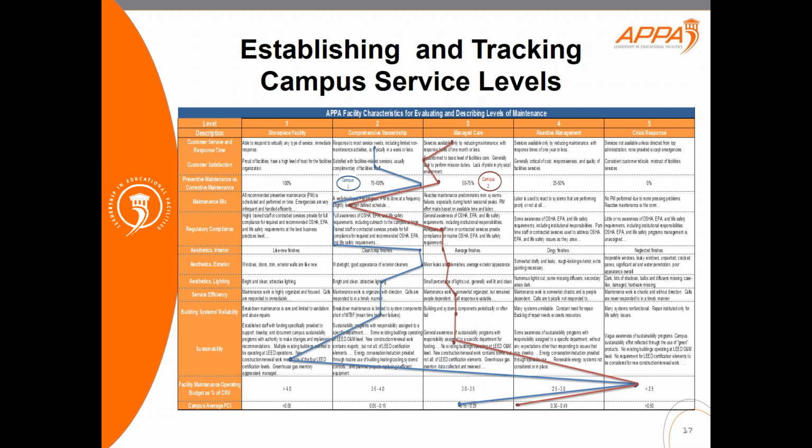So what you're looking at on the screen right now is a template and a matrix of service levels and attributes that make up those service levels. So the goal here essentially is to quantify subjectivity. A number of these attributes have data that goes behind them, but in other cases, it's more of a descriptor of where your institution stands.